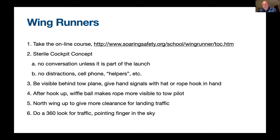Wing runners, be visible behind the tow plane. When you give the signal to take up slack and you give them the wave, put your hat in your hand or use the rope hook. Don't hit the glider with it, but swing it. It makes it more visible.